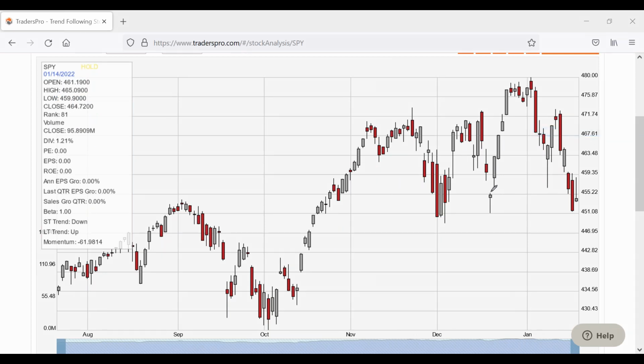Here it took several days to get up to these levels, and boy, here's 3 days where it wiped out most of that gain. Look how many days it took to get up to this peak right here, and then look how fast it wiped it out. If you're waiting for this panic to start, it's probably going to be too late. You're going to be wiped out of a lot of the capital at that point.